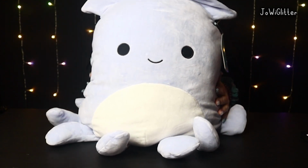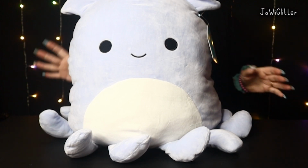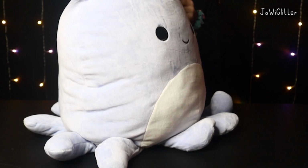Very soft. I love her. Welcome to my Squishmallow family, Stacy. Welcome all of the Stacys. Okay, let's go ahead and read her tag and her bio. I don't see a squish date. If you know her squish date, please let me know.